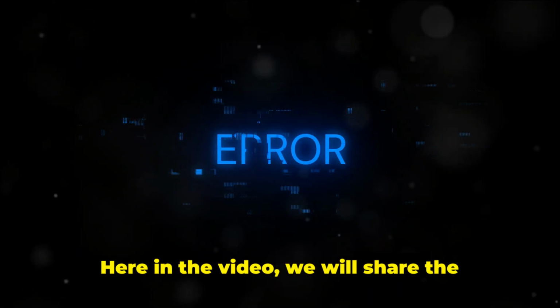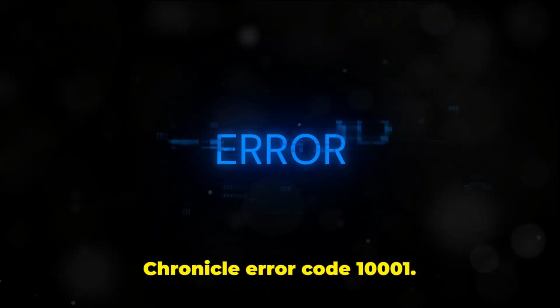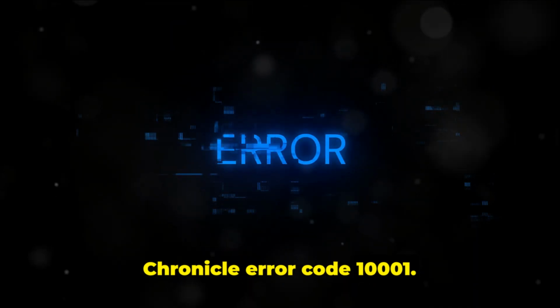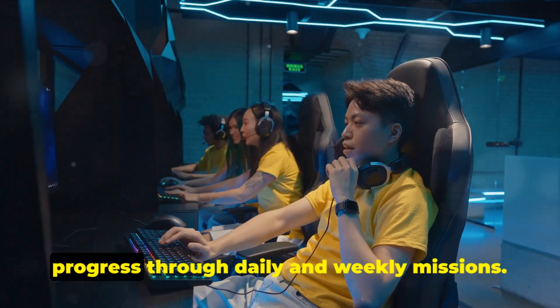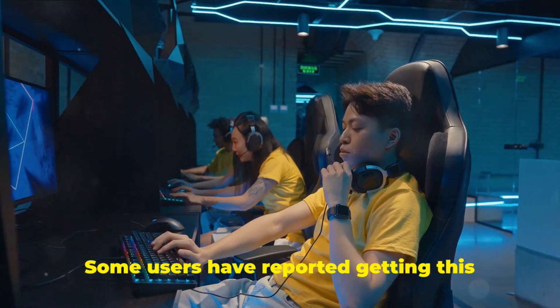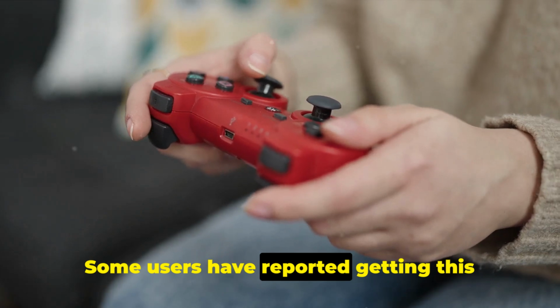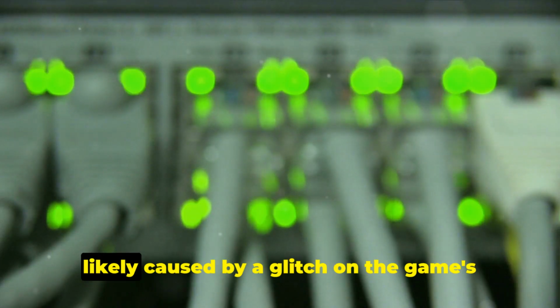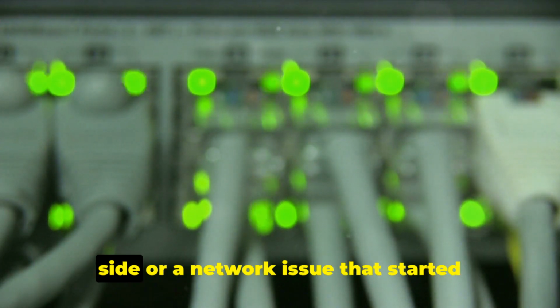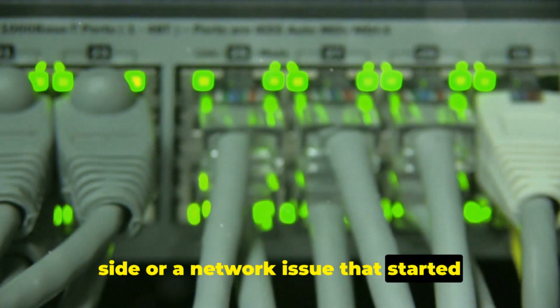Here in the video, we will share the details for the E.T.E Chronicle error code 10001. This error occurs when players try to progress through daily and weekly missions. Some users have reported getting this error after a minor game update. According to our research, this error is likely caused by a glitch on the game's side or a network issue that started appearing after the update.